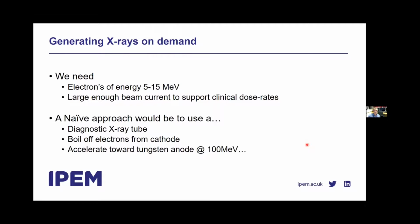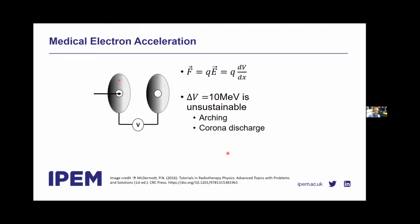So clearly we need a structure that can produce electrons of 5 to 15 MeV, and it needs to supply a large enough beam current to support clinical dose rates. A simple naive approach would be to borrow what they use in diagnostic X-rays, which is to have a series of plates with a potential difference applied between them. We know that a charged particle in an electric field will sustain a force and therefore accelerate. So the electron will accelerate from the negative plate toward the positive plate. I've actually drawn this the wrong way around, sorry.